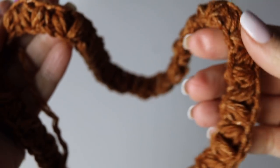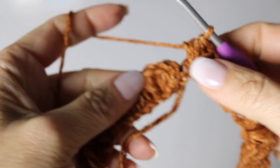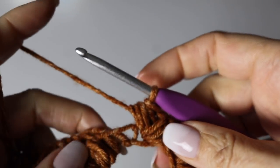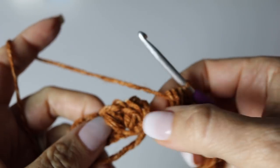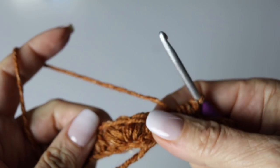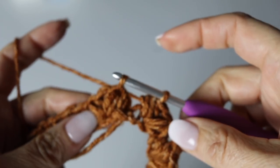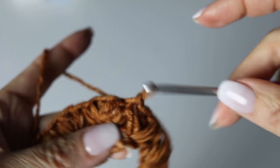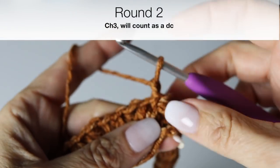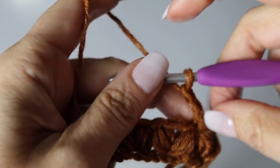Beautiful, we are at the end of your round 1. We are going to tackle the second round. At the end of your round 1, you are going to slip stitch on top of the first little puff stitch you had made at the beginning of your round 1. And then you're going to chain 3, and that will count as your first double crochet.